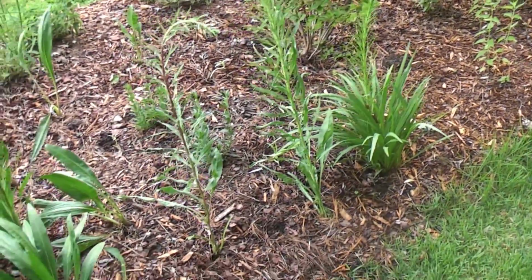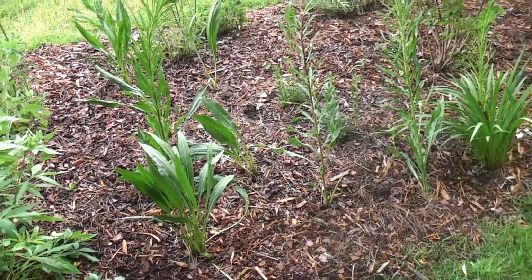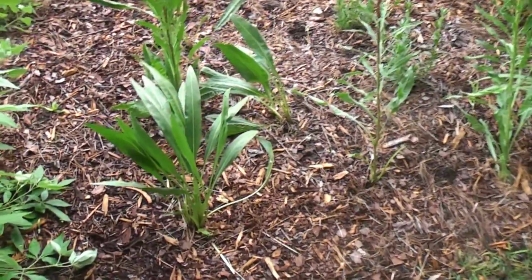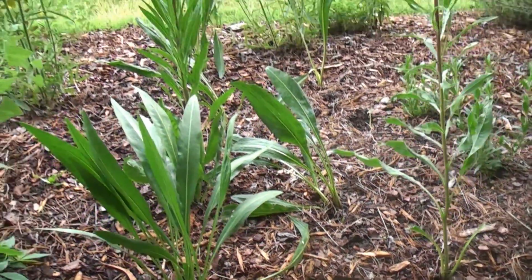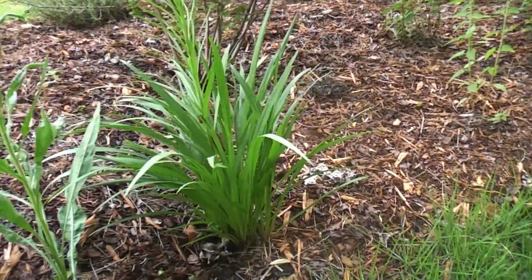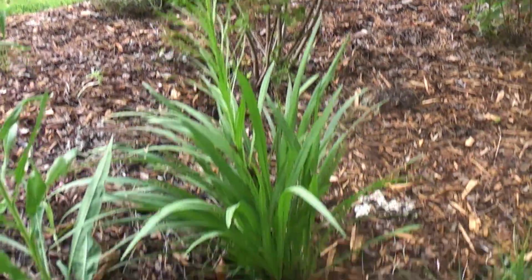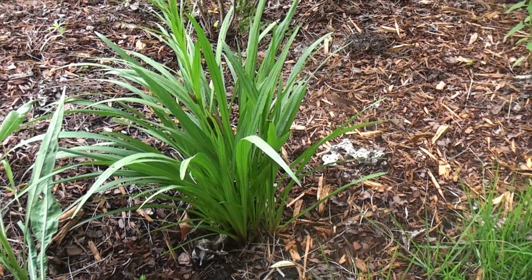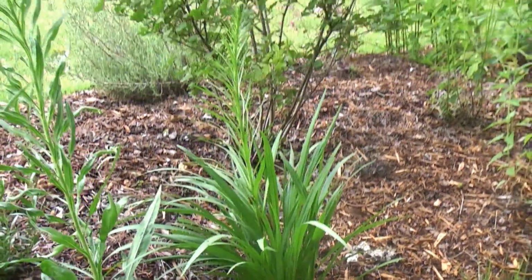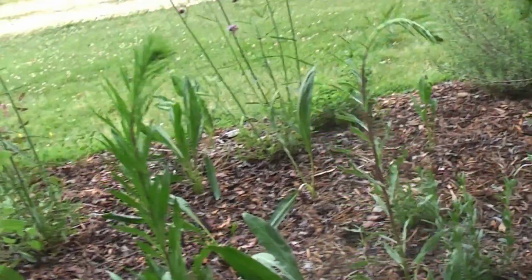Right here is some liatris. Most of this is a variety called the meadow. It's a Liatris ligulistylis is what it is. All of it is Liatris ligulistylis, except for right here is the more common Liatris spicata, otherwise known as gayfeather. And the Liatris spicata has so far proven to be a much more robust grower around here than the Liatris ligulistylis, but I'm ever hopeful on it.